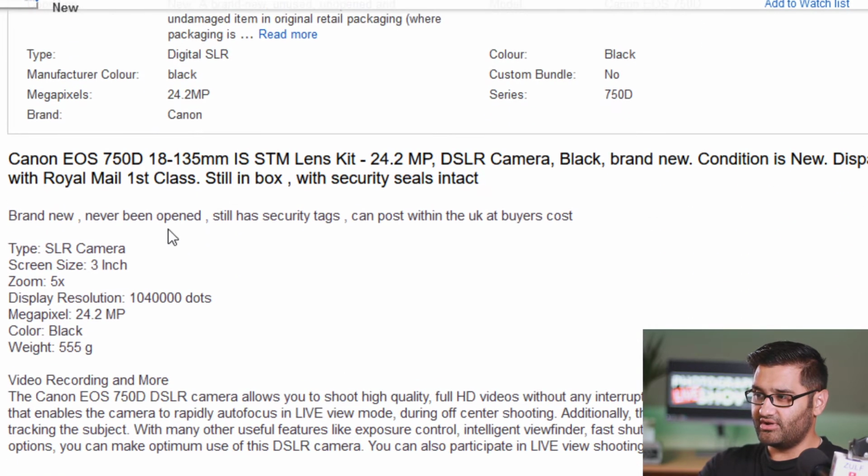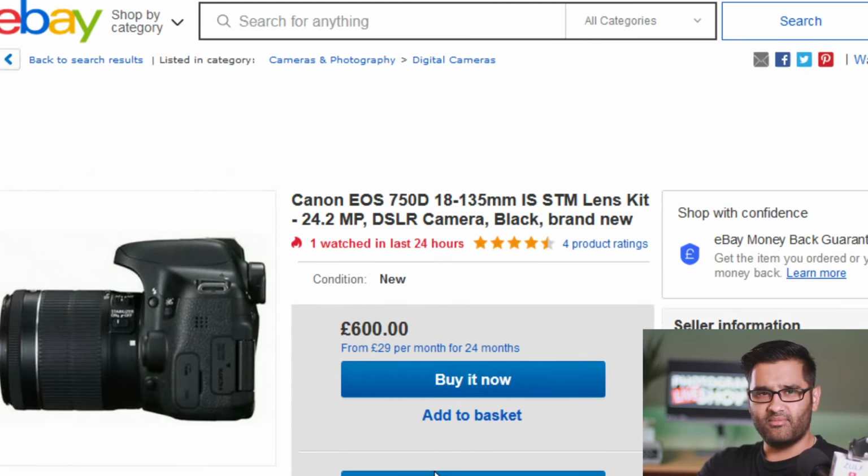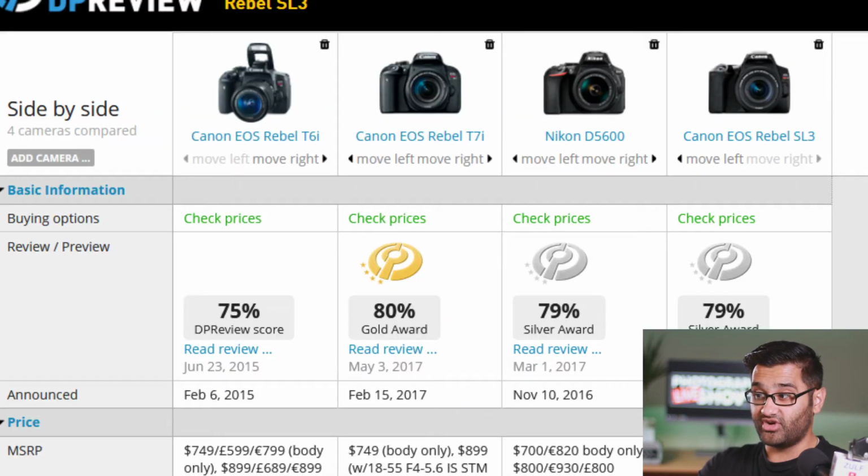So why is it brand new? Never opened, still has security tags, can't post within the UK. Well, yeah, my first question is why did you buy it and why is it still cased? Because you're selling it on eBay. Yeah, okay, that's a whole new thing there, but we've made a separate video about how to be safe when buying off eBay, so I'll link that in the cards. Make sure to check that video out. So the 750D at £600, good option, good starter.